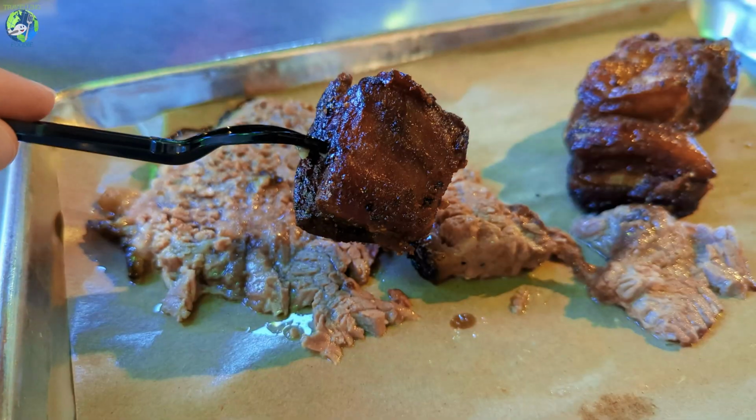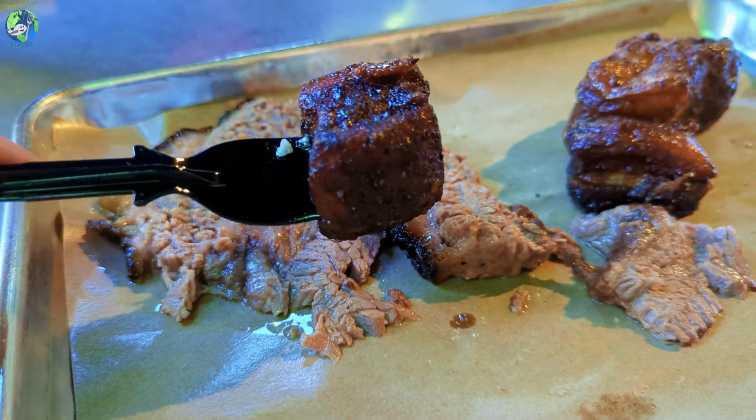That really makes sense. They're breaking down and get almost like a marshmallow, melt in your mouth texture. As soon as you get that first bite, everything just kind of explodes in your mouth. It's just a wonderful thing.